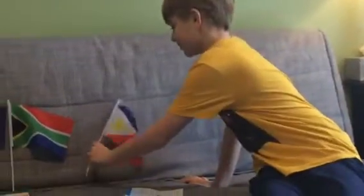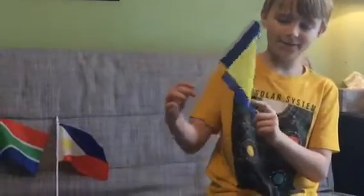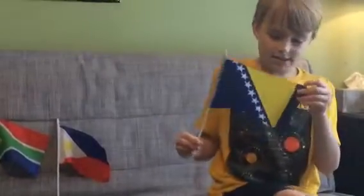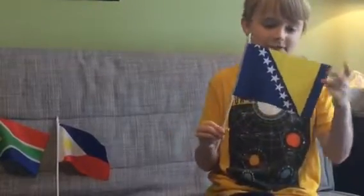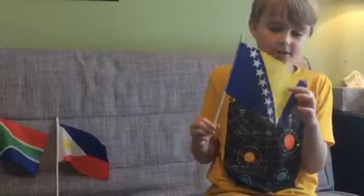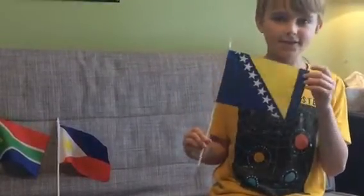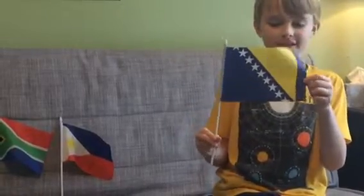So at number 2 is Bosnia and Herzegovina, which is this flag. It has the stars cut off on the top and bottom. That isn't a mistake. It's there on purpose. I don't know why, but you can tell me. The blue and yellow really go well, and the white stars are a pretty good addition for the flag. And I mean, who doesn't like the flag?